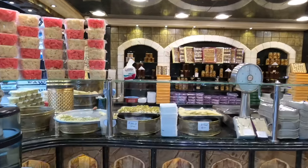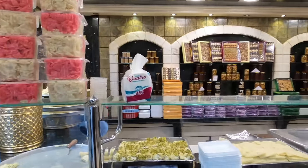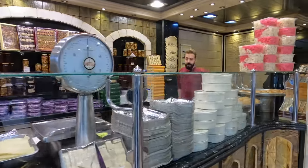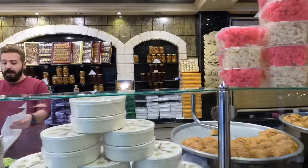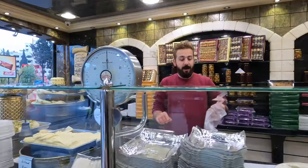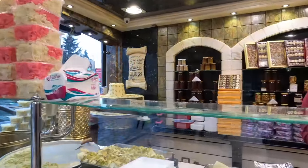Such a rich shop. There are lots of colors and sweets. Assalamu alaikum, brother. How are you? You are good? Good. We are here to try your sweets.